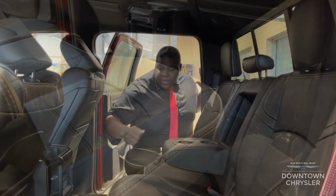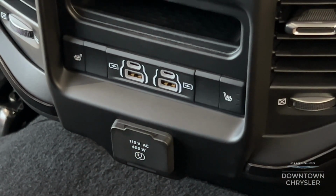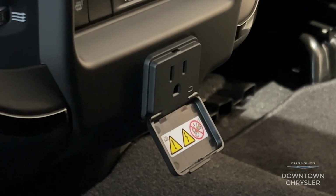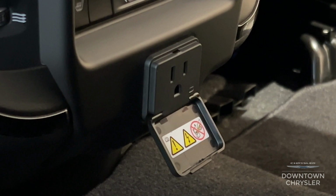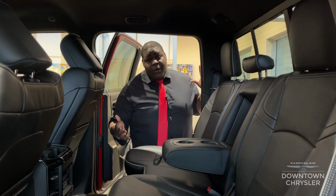In terms of fan speed, you do also have USB and USB-C charge port areas, plus a 115 volt power plug. So you can plug in your items back here and charge them however you want. Plus you have heated seat controls in the second row. So when you do have people here, they're going to be quite comfortable.